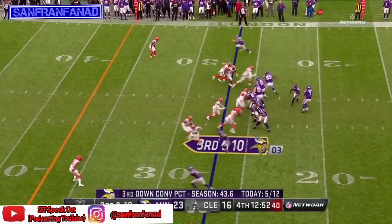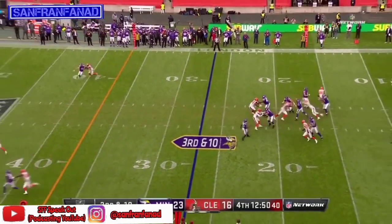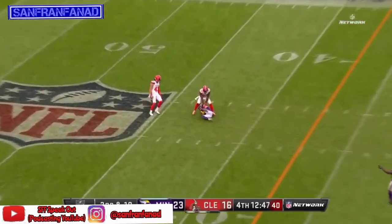And they're coming after Keenum. Keenum barely got it away over the middle. It is complete to Thielen.